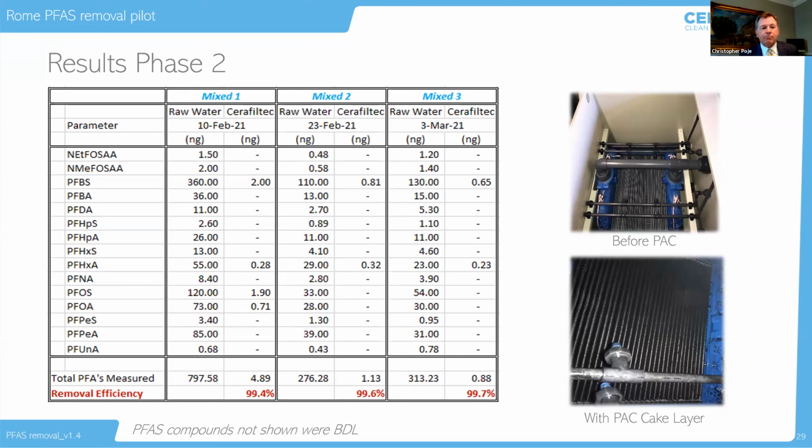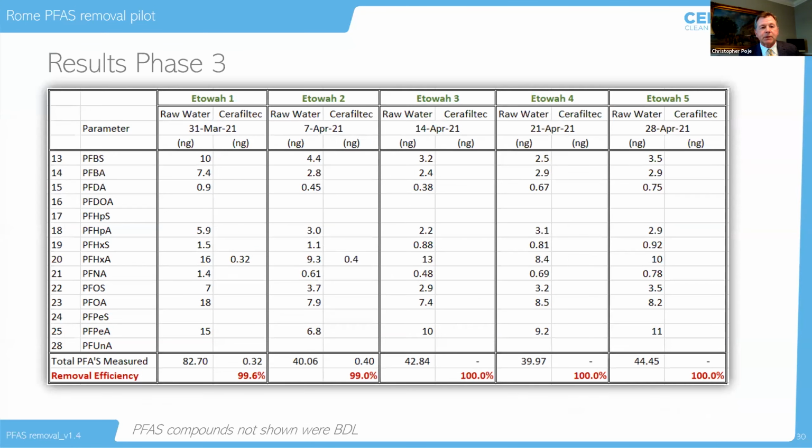You see anywhere from 800 down to 275 parts per trillion of feed water, and that resulted in 99.4 to 99.7%, excuse me. There's also a couple of illustrations there that I think are helpful to understand what a small filtration tank looks like before we add powdered activated carbon, and how the carbon layer actually looks on the surface of the membranes when they're in use prior to backwash.